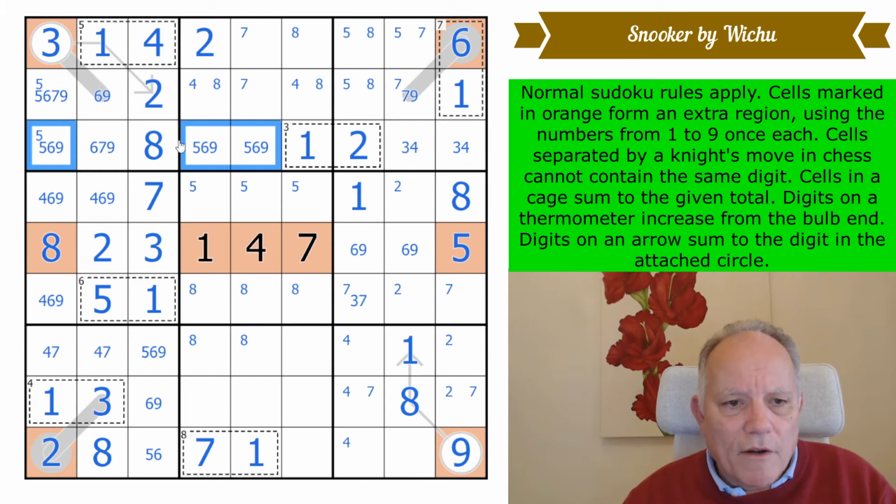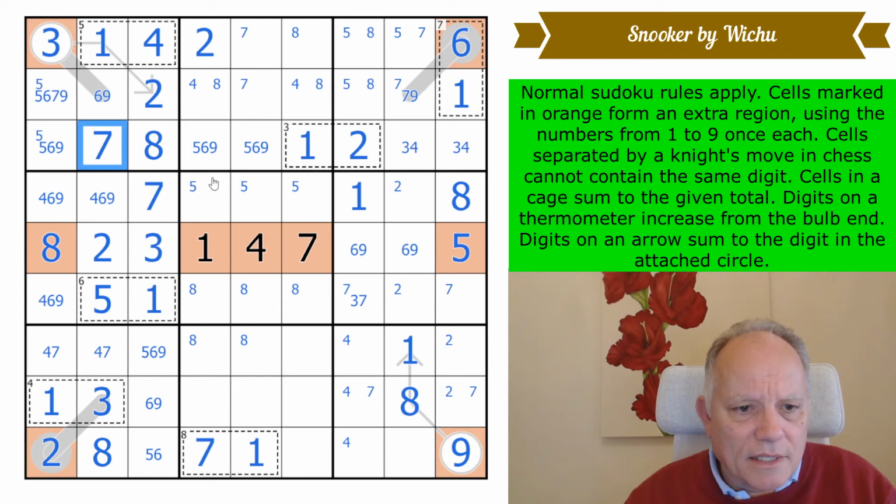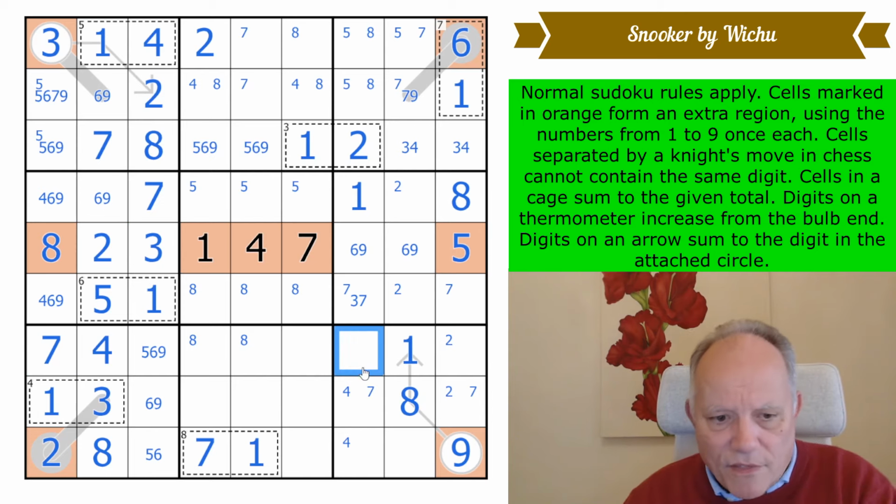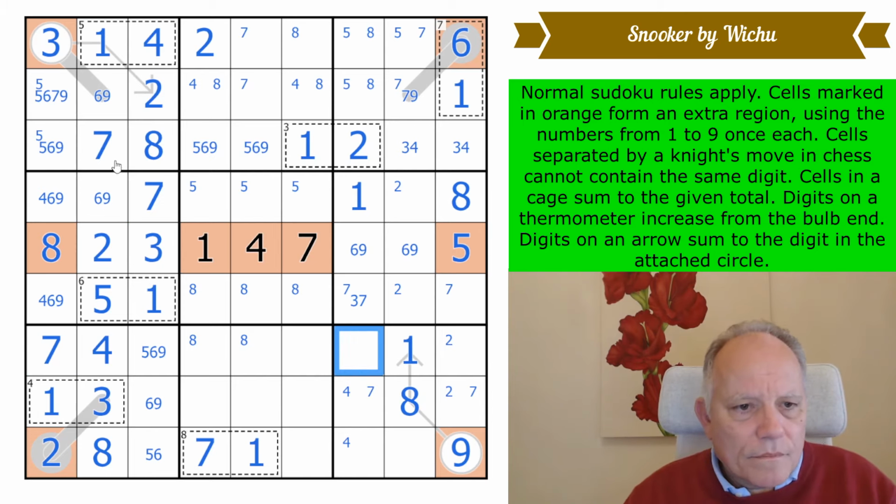7 in this row only has 1 berth. There it is. That fixes 7, 4. That takes 4 out of that cell at least and out of that one. Now this is a 6, 9 pair, both looking at this cell, which must be 5.